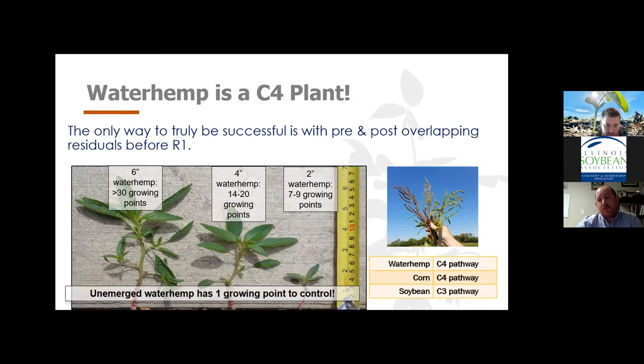Now, I don't want to miss this point because I spent the first 8 years of my career doing a lot of herbicide prescriptions, fertility work, working in ag retail. And water hemp might as well be the Missouri state flower. It's the weed that we battle the most. And I'm sure some of you might be surprised, or maybe you're not surprised. It's a C4 plant. The water hemp has a very similar metabolism to a corn plant, which means it can fix biomatter or biomass, it can fix carbon, and it can compete for nutrition in the soil way faster than a soybean plant.